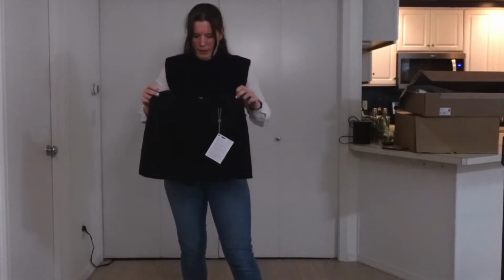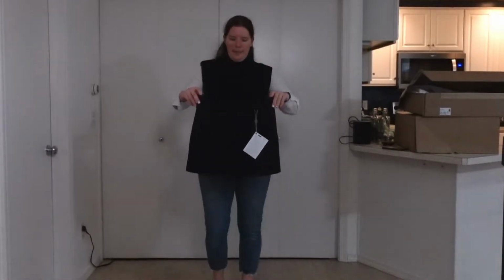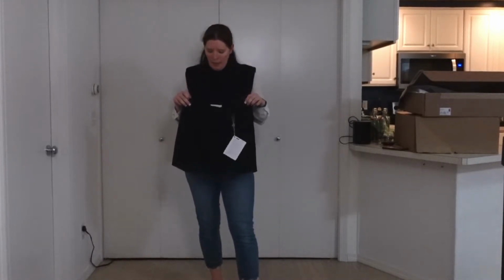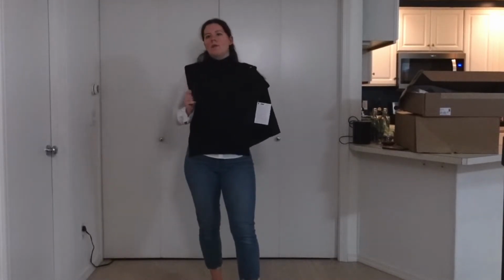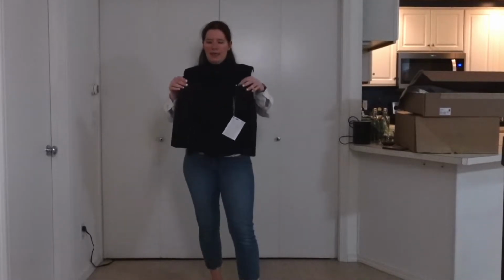That looks like it's going to be small. Classic black, high-rise, tailored short. Perfect year-round piece. They're light enough that they could be worn alone in summer, and in winter you can throw them on with tights or leggings and boots.